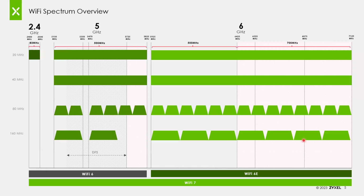Now, there is a trade-off with 6 gigahertz, and that is that the range is less. With RF technologies, as frequency goes up, range goes down. Basically, the signals lose power quicker as the frequency goes up. Because of that, if you're upgrading an existing 5 gigahertz network to 6 gigahertz, you may find yourself in a situation where you need to add some additional access points or rearrange the access points you already have, to take into account the fact that 6 gigahertz isn't going to cover and propagate the same way that 5 gigahertz did.